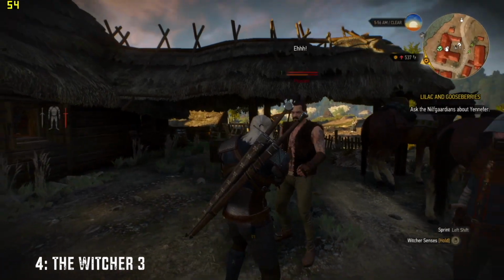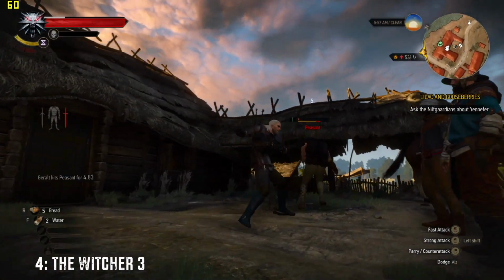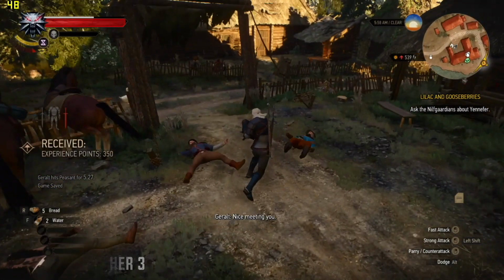So for the Batman Arkham Knight, I will say it plays but not very well. Game number 4 is the very graphics intensive game, and that is the Witcher 3. And it plays perfectly fine with the maxed FPS up to 60 frames per second.